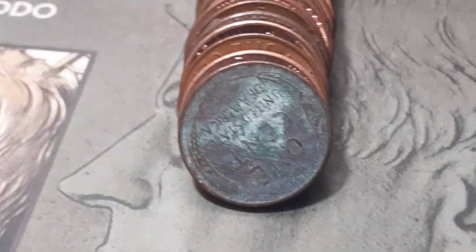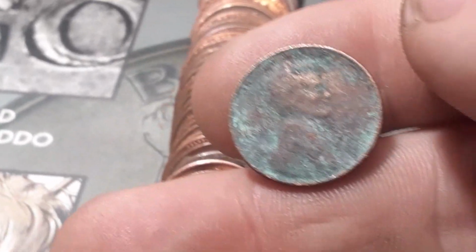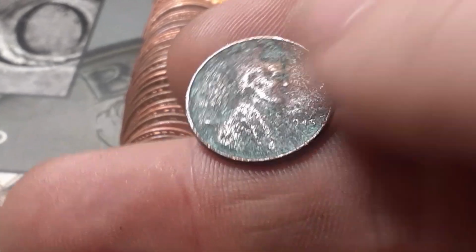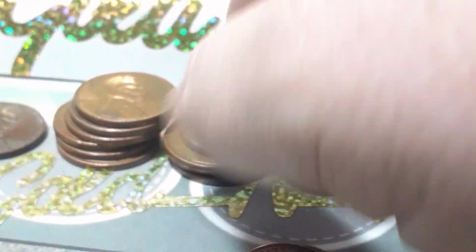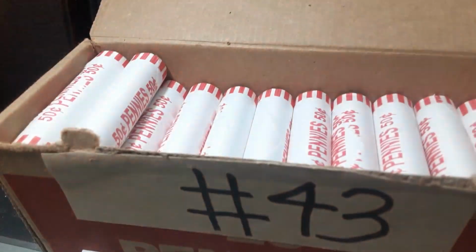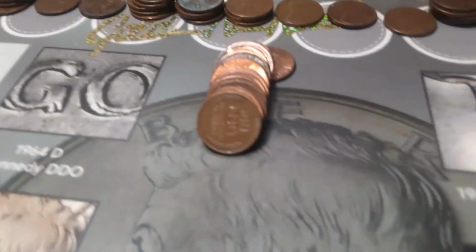Roll number 7, box number 2. I almost missed this one. Almost passed it right on by. But we got a 1943, 5. I was about to say, a 1945 out of Philadelphia. Roll number 8, box number 2. Almost to the end.